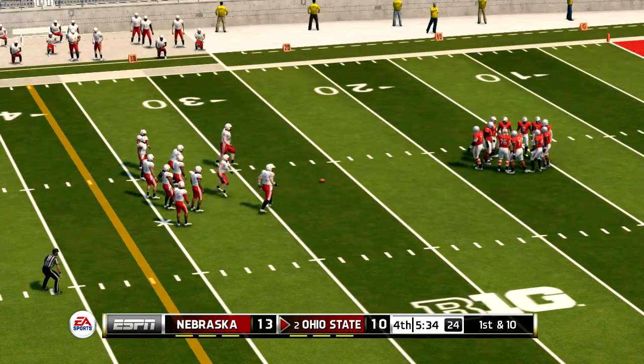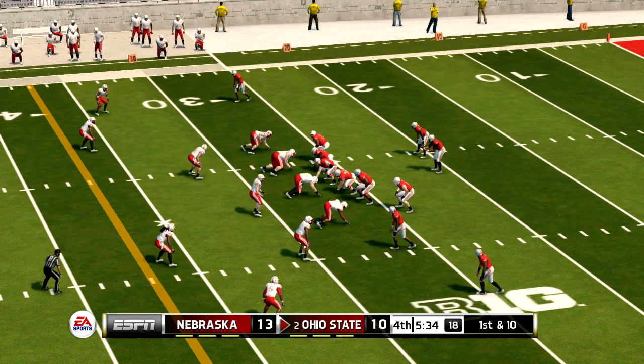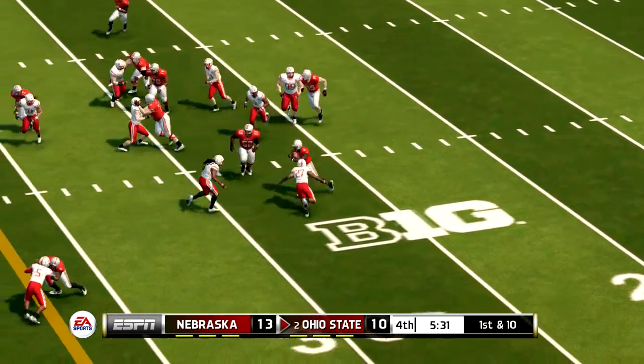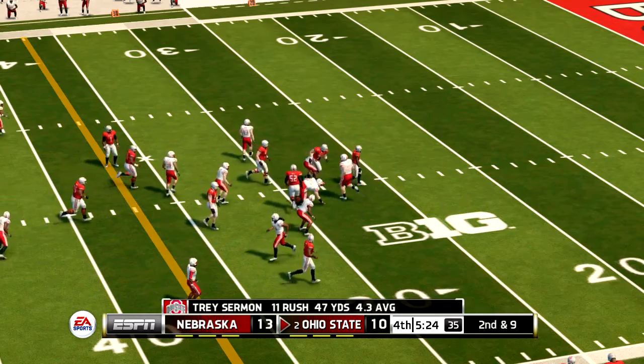This is a pretty crucial series right here with things being so tight. Your best players have to step it up on both sides of the ball. Here we go! Red 18! Little handoff. And he's tackled right around the 28-yard line. Pickup of a yard for the tailback. That brings up 2nd and 9.